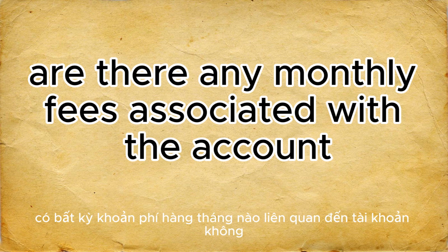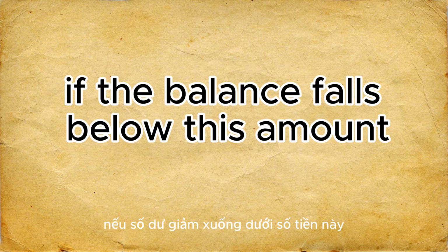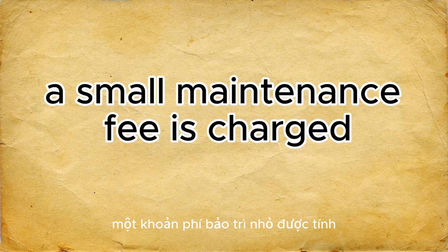Are there any monthly fees associated with the account? There are no monthly fees as long as you maintain a minimum balance of $500. If the balance falls below this amount, a small maintenance fee is charged.